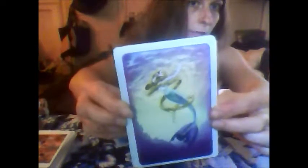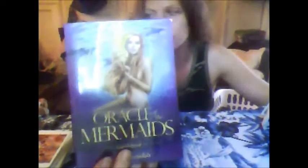So the decks that I'm using here are the Oracle of the Mermaids. I know there's a glare, I apologize again. The Oracle of the Mermaids is by Lucy Cavendish, and it's a really neat deck. I'm really liking it. And then I also am going to use the Navigators of the Mystic Sea deck. I don't know who did this one, maybe in one of my earlier videos. I don't have the boxing for it, but this is also a pretty neat deck.